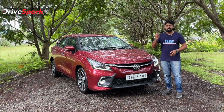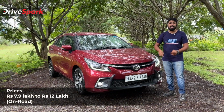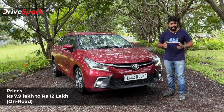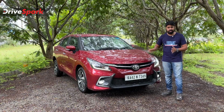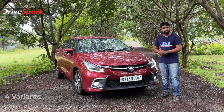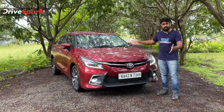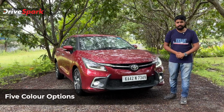Now, what's it priced at? The Toyota Glanza 2022 model retails between 6.53 lakh and rupees 9.91 lakh ex-showroom. So those are the prices. This is the top spec model that we have right here. This is the V variant, and this has all the bells and whistles that you would ask for, and we are going to tell you what they are all about. So let's get started first with the design.